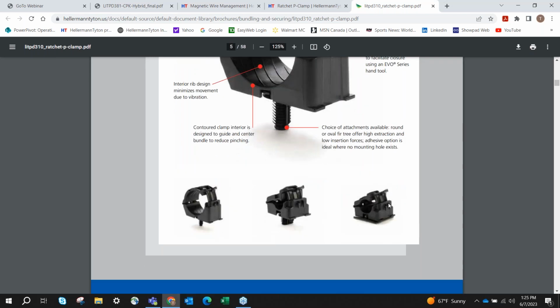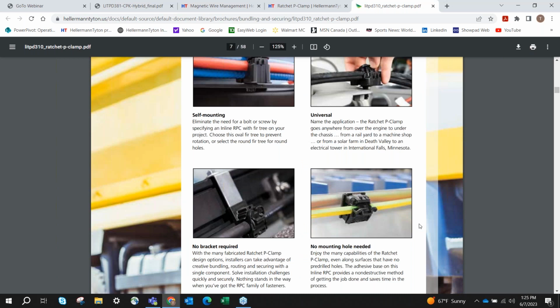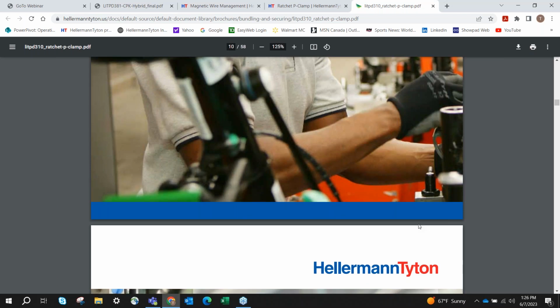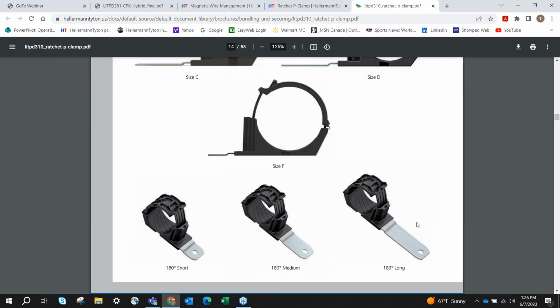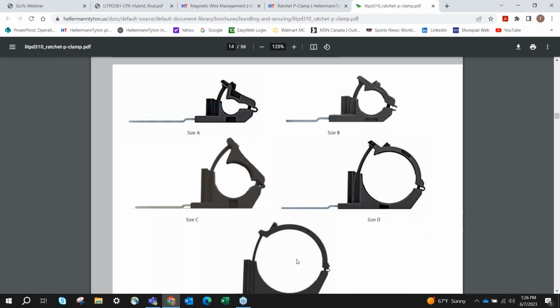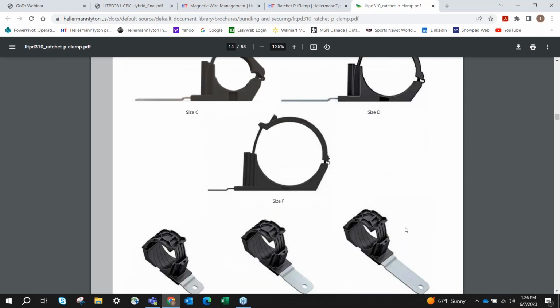So these are the three kind of inline models. And then we've recently taken it another step further. And that is with our stud and bolt mount. Oh, we should talk about the sizes then, I guess, because I only just touched on it. So four main sizes with a fifth actually added fairly recently. This is up to a 3-inch bundle. So those are the five sizes now.